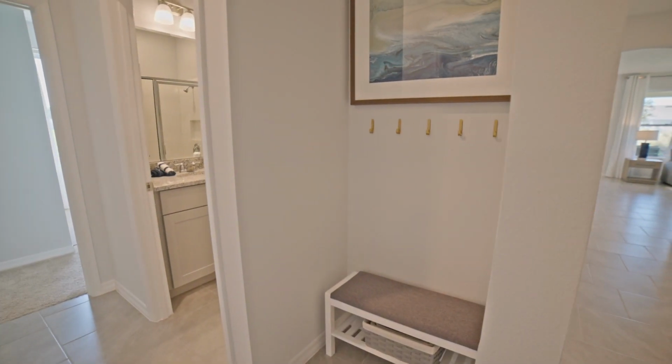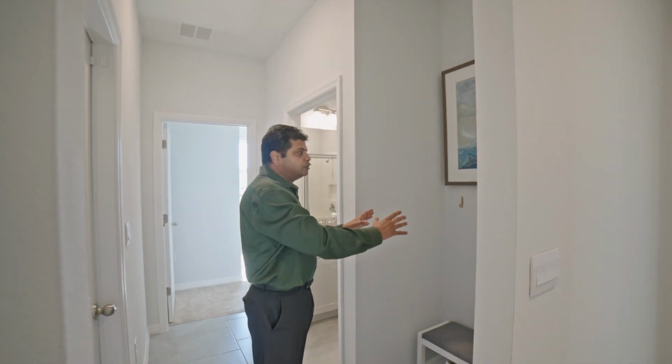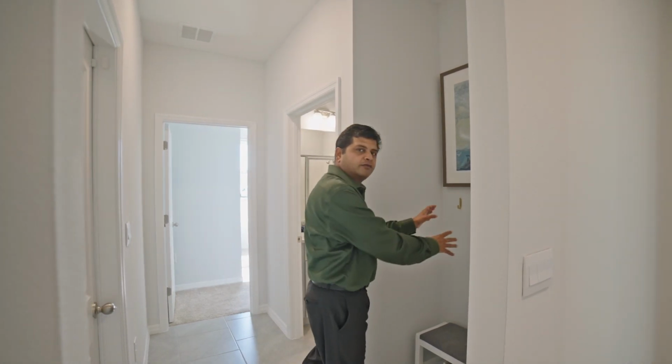Now you have this little station right there. I've seen with Pulte, Jones Home, Hanover, they have like a little station. This is a nice cavity, and you can always build a piece of furniture according to this, and it could be a drop station. You come in, you drop your keys, you drop whatever you need to.